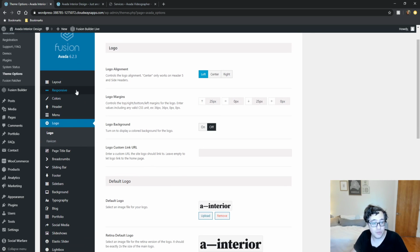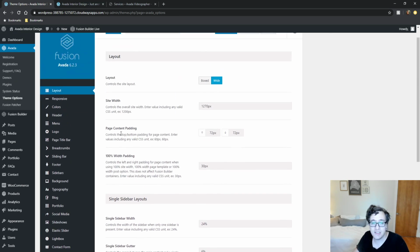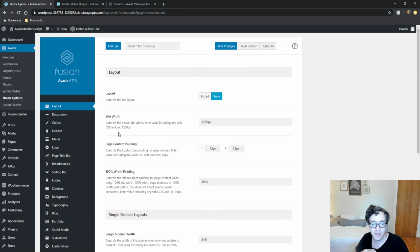We're going to go through these options because there's quite a few of them. And these are the options that exist outside of the Fusion Builder. These are what control the general bones of the website. If these are the bones of the website, the Fusion Builder is like the skin or the makeup. It's what you design to actually make your pages look the way they do. These are going to be the core bones of the website though.